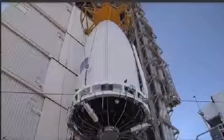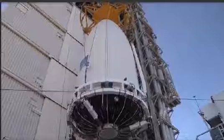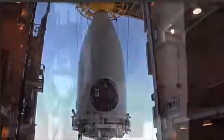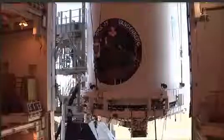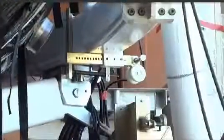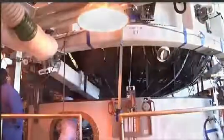The NRO L-35 payload is protected during ascent by the Ruag-built 5-meter diameter payload fairing. On November 22nd, the encapsulated payload fairing was transported to Space Launch Complex 3 and mated to the Atlas V launch vehicle. This activity completes the stack and is the last major processing milestone before launch.